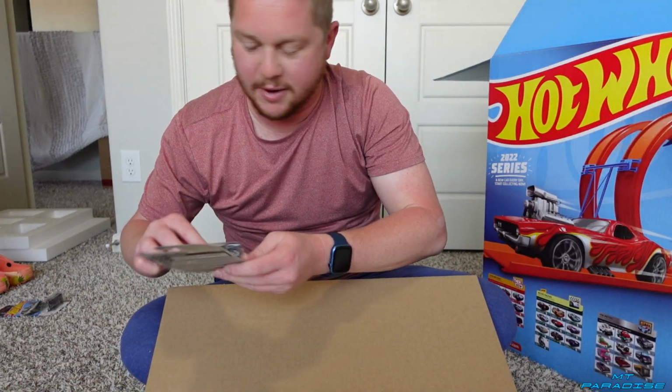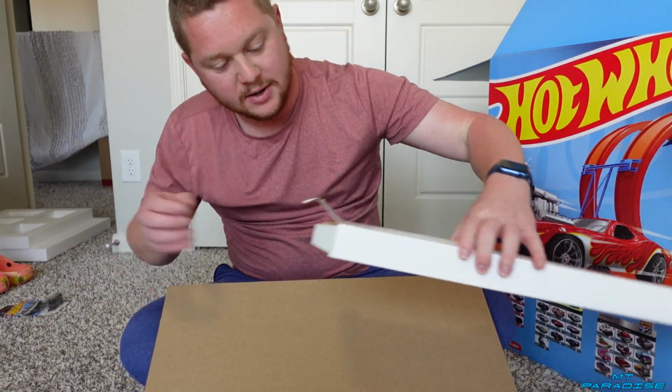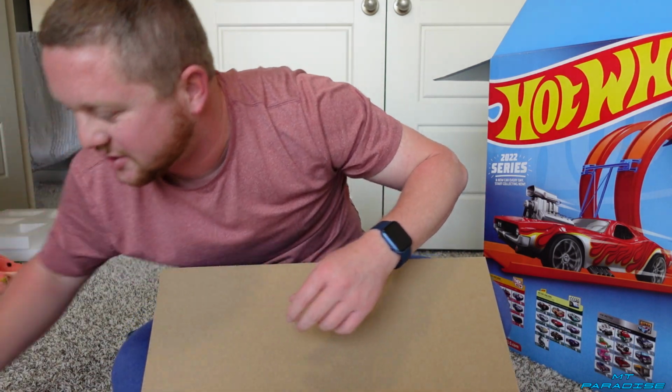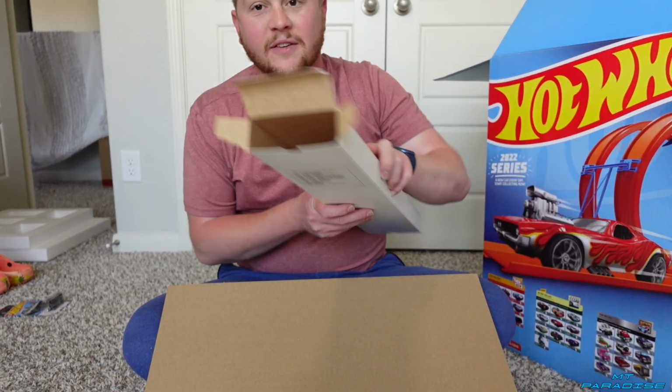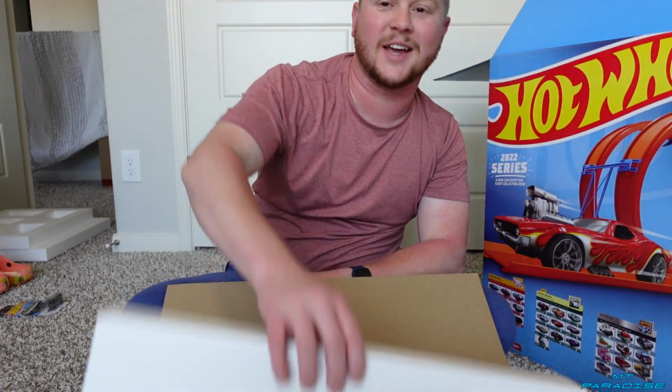Oh, there's another Batmobile. So there's 7 Batmobiles, including the Zamac. Oh, 8. You got another one right here. So yeah, they obviously just packaged them by light cars. And the first tube's empty, so I'm going to toss that aside. We're going to bust out the next one.